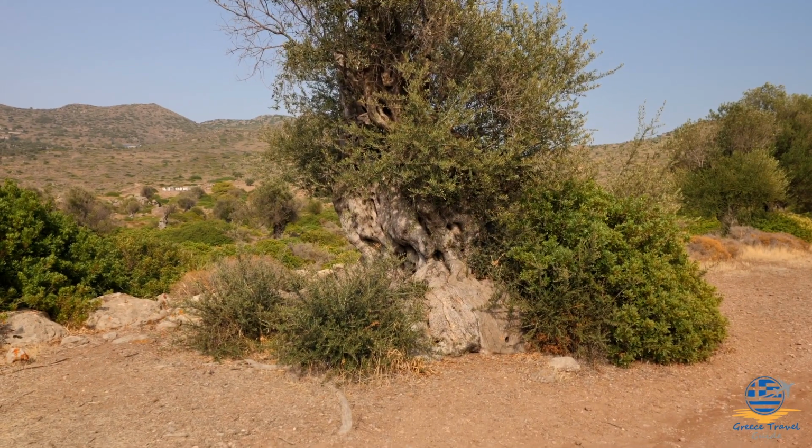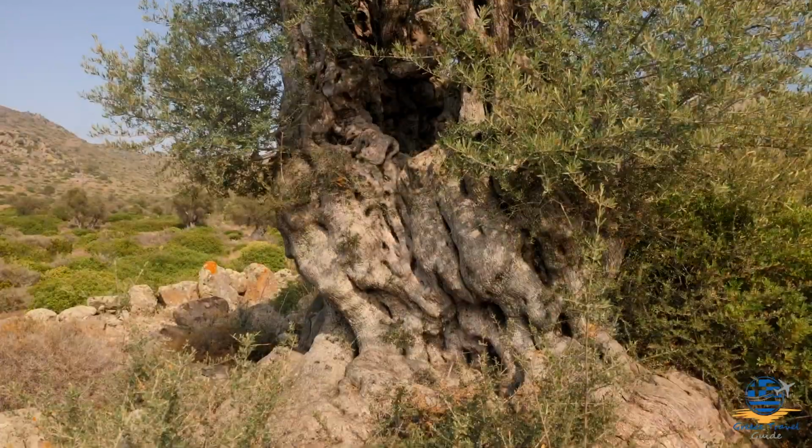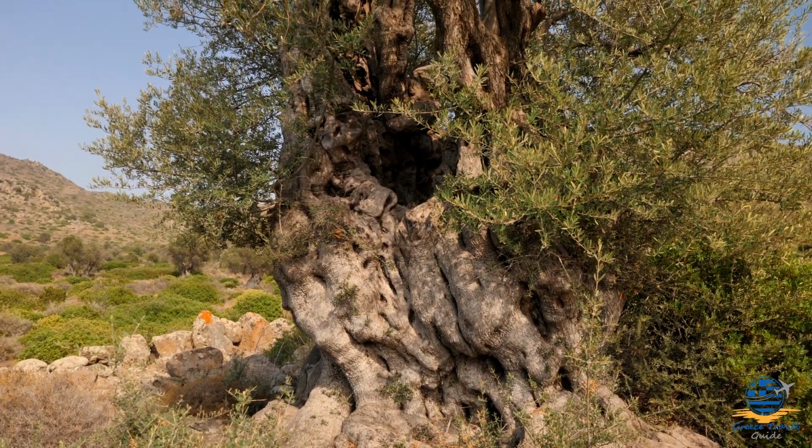So I'm pretty sure this is the ancient olive grove, actually all around me here. According to Google Maps it's further ahead, but I'm a little sceptical from looking at the satellite view that there's actually much in the way of olive trees exactly where the map marker is, but these trees all around I'm pretty sure are olive trees, and they look pretty old, so I'm going to say this is an ancient olive grove. I will keep walking this way towards the marker just to make sure I'm not missing anything even better.